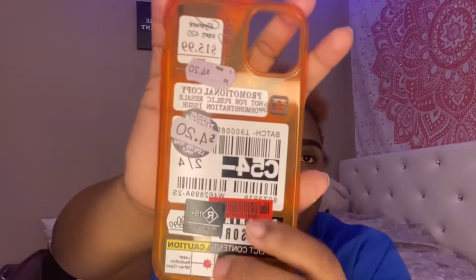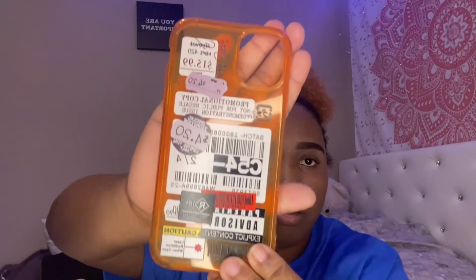So yeah, the first item I got is this phone case. It's just an orange phone case. It's got like a whole bunch of stuff on it. This is what it looks like.